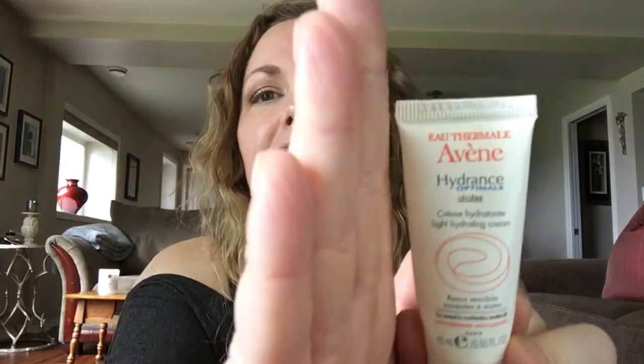I had a sample of this. It's the Avène Hydrance Optimale Crème Hydratante. Oh, okay, in English, light hydrating cream. It was just a sample that I received from my friend at the drugstore. So I liked it. It's great for travel, things like that.